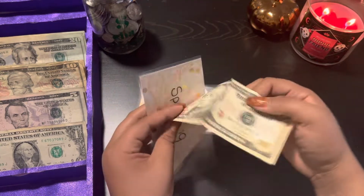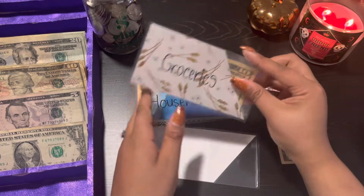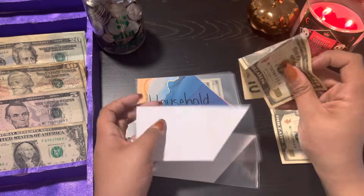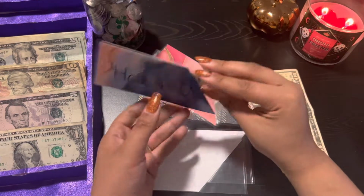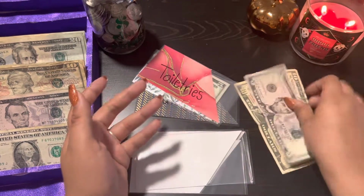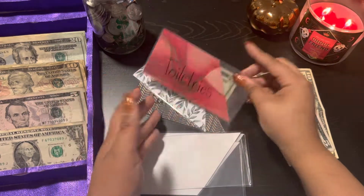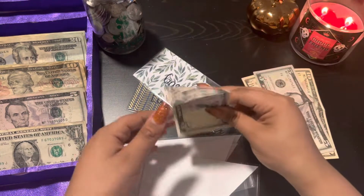In spending, I have $10. Groceries, I should still have the full 10, which I do. I did not do a lot of spending these last 2 weeks because honestly, I have been working like crazy, having 2 jobs. I do not have a lot of time to really be going out and spending money. So there's that.